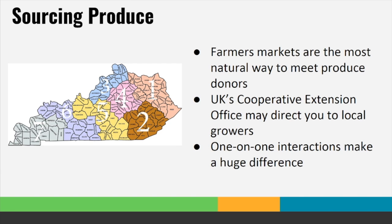As I've mentioned many times, farmers markets are a great way to meet people with excess produce for you to glean. Making a good, personable impression on farmers at the market can go a really long way, whether they offer their excess produce right away or if they decide to donate further down the road. Your local cooperative extension office may also be a good place to get the lay of the land.